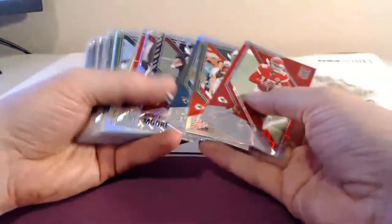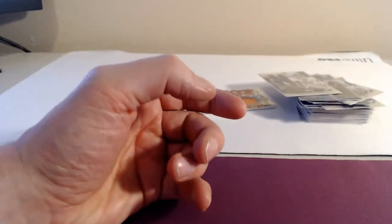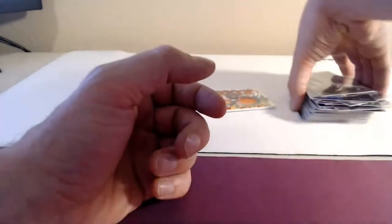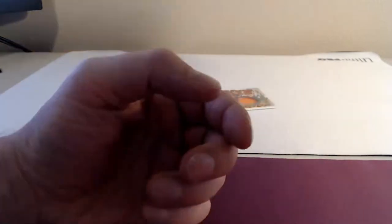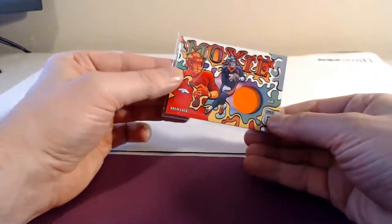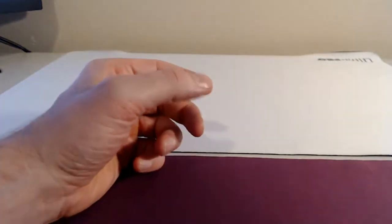Quite a bit of rookies, and look at that. A good day for the Kansas City Chiefs on a Bowman blaster break. Can't beat that. I appreciate you joining for football. Give me a moment and we will get basketball going. I do like that Moxie. So congrats to that. Decent hits today on blasters.